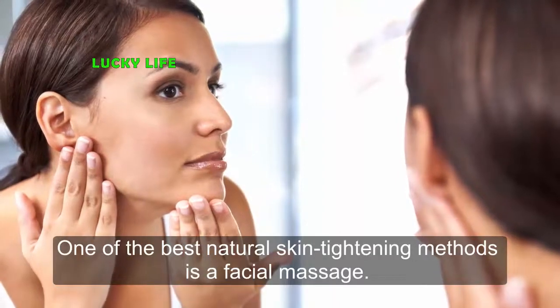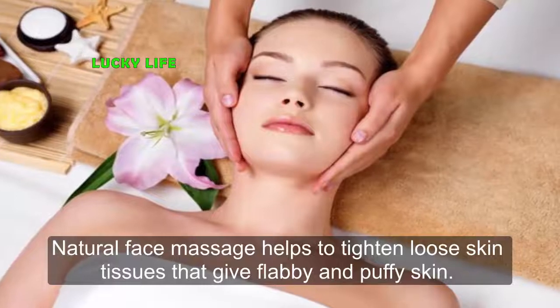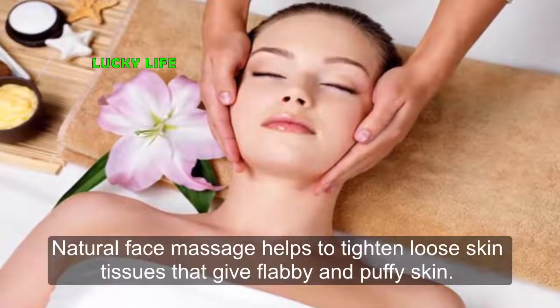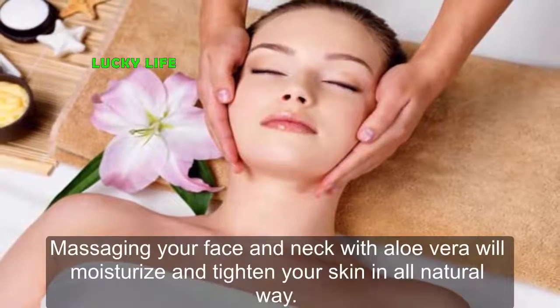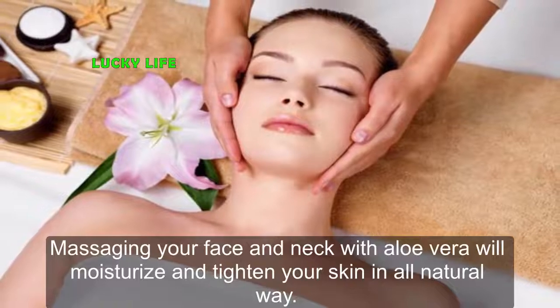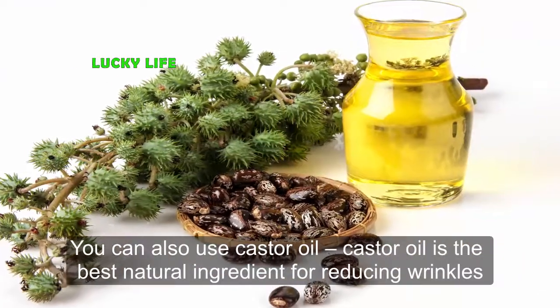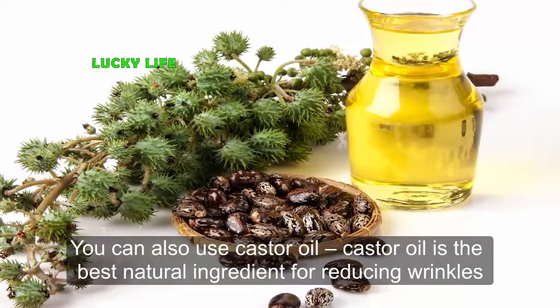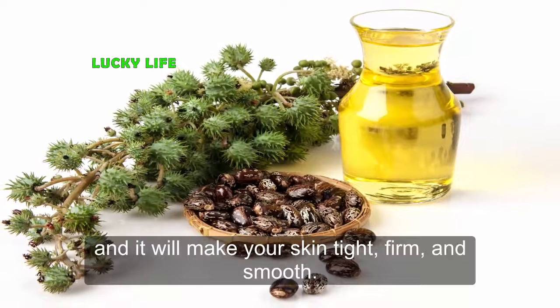One of the best natural skin tightening methods is a facial massage. Natural face massage helps to tighten loose skin tissues that give flabby and puffy skin. Massaging your face and neck with aloe vera will moisturize and tighten your skin in an all natural way. You can also use castor oil. Castor oil is the best natural ingredient for reducing wrinkles, and it will make your skin tight, firm, and smooth.